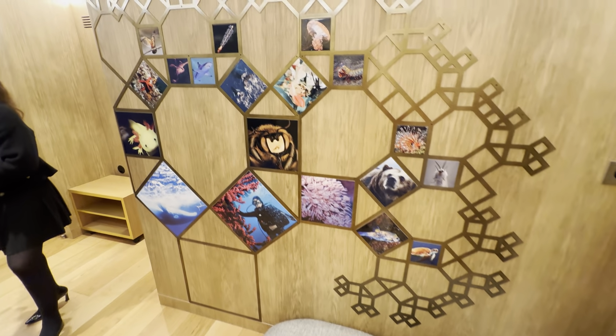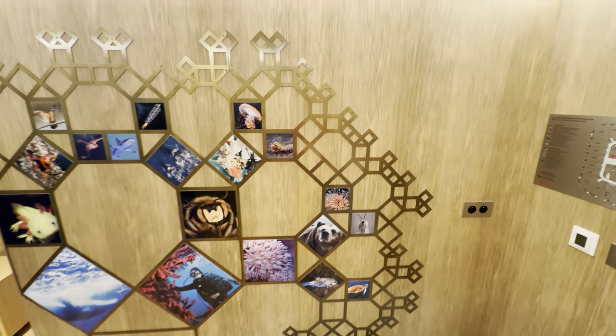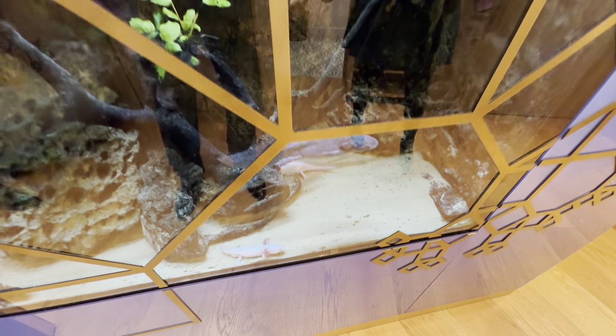And then here you have also our amazing fish that the kids love, the axolotl. It's a really weird fish, but yeah, kids love it.